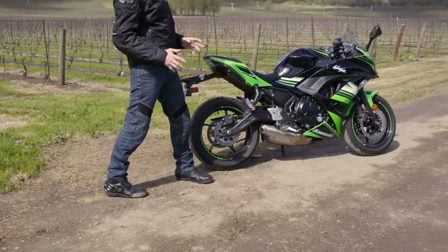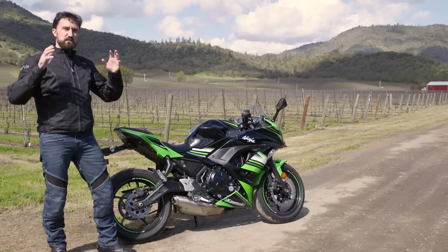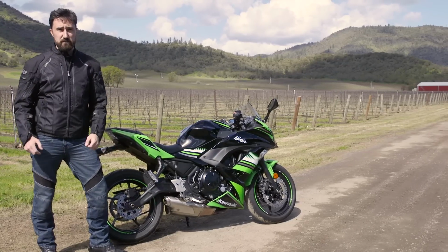Kawasaki paid significant attention to its Ninja 650 in 2017, resulting in a bike that looks better, that handles better, and that puts power to the ground better than its predecessor.